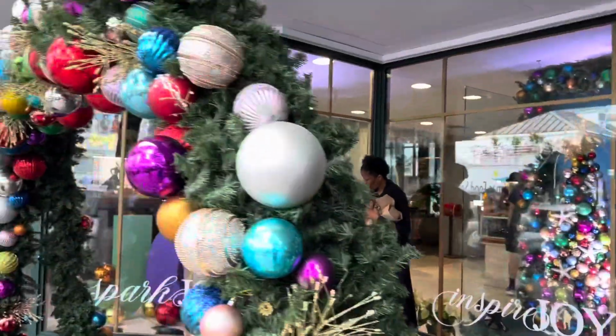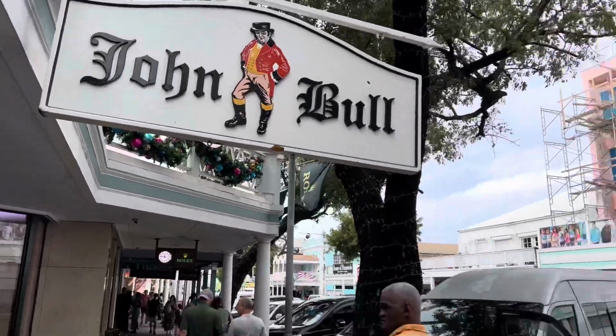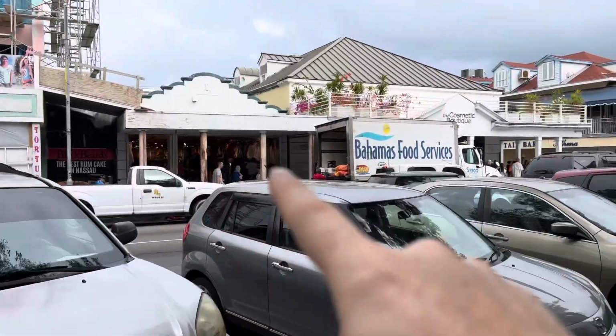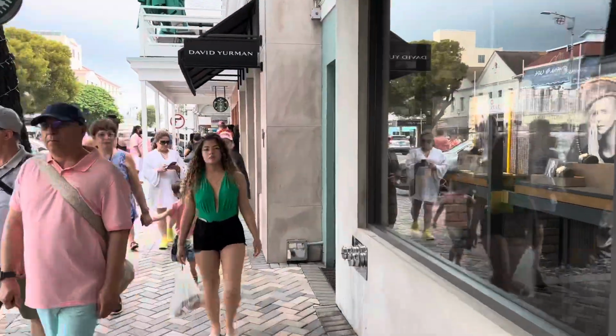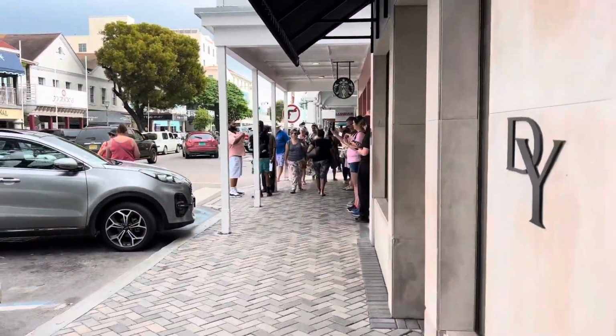Is that just for the holidays? What is this called? Oh, John Bull. Okay, that's what that's called. More construction is still happening, so more stuff coming soon. I could see a sign over there that says $30 for a shirt. I don't want to pay $30 for a shirt. So let's go into this souvenir store right over here.